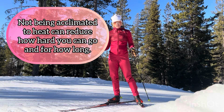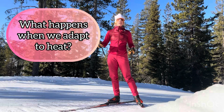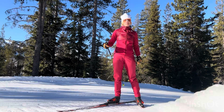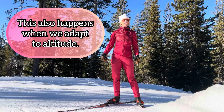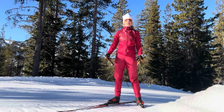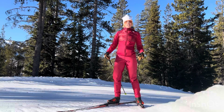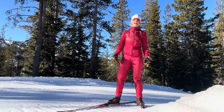So first off, when we do some heat acclimation, what's happening in our body are a few key physiological changes. One of the most important is that our blood plasma volume increases. Blood plasma is the liquidy part of your blood, not the red blood cells, but the rest of it. So when you're in heat, if you've got more blood plasma, it's kind of like your internal system that's going to prevent you from turning into a raisin from the inside out.